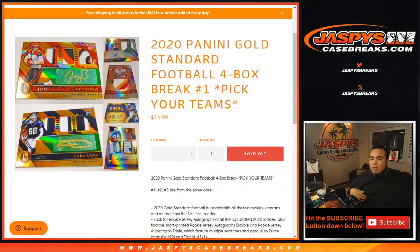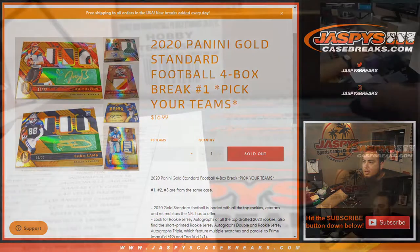2020 Gold Standard Football 4-box break. Pick your team's number 1 just sold out. Remember, this is a fresh case, guys, so pick your team's number 1, 2, and 3 are from the same case. And sold out straight up.